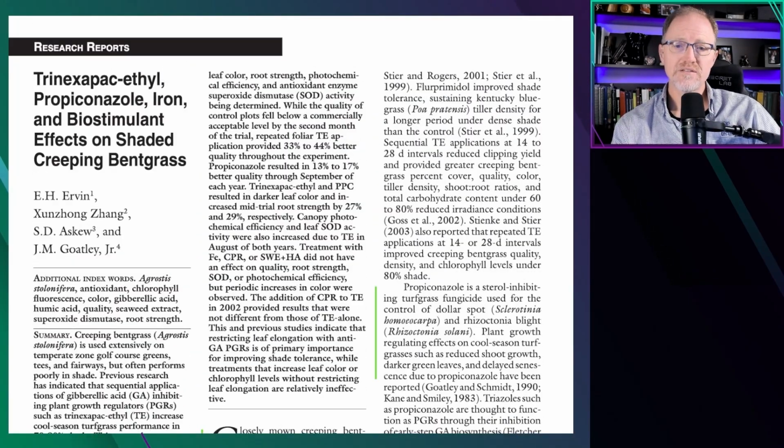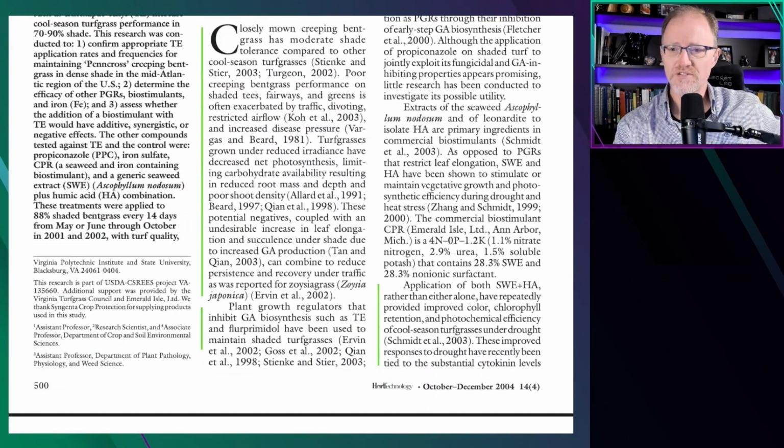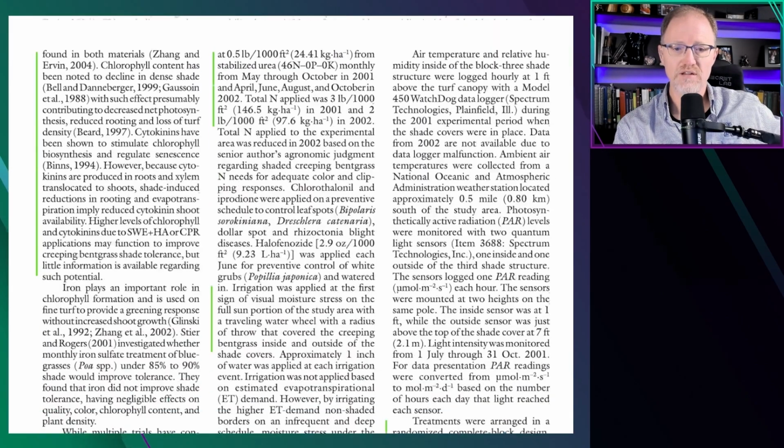The introduction basically explains why growing creeping bentgrass in the shade is a problem and provides a little bit of information about some products that can provide a beneficial response to creeping bentgrass in the shade by way of applying types of plant hormones, whether it's gibberellic acid or cytokinins, that can be applied to help reduce the stress on Kentucky bluegrass grown in the shade. Okay, this is grown in the shade.